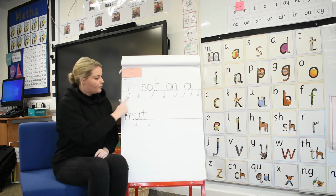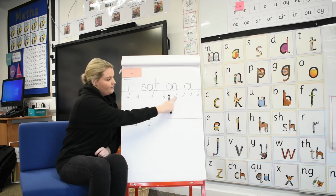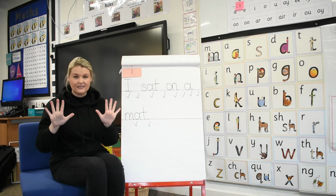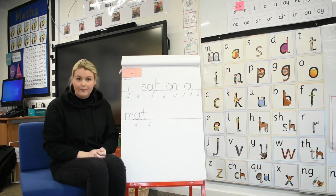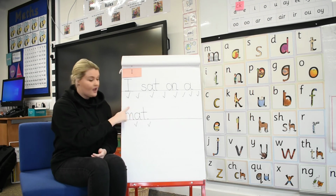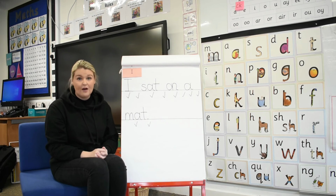You should have 1, 2, 3, 4, 5, 6, 7, 8, 9, 10 ticks. Don't worry if you made a mistake. You can just cross the letter out and write the correct letter above.